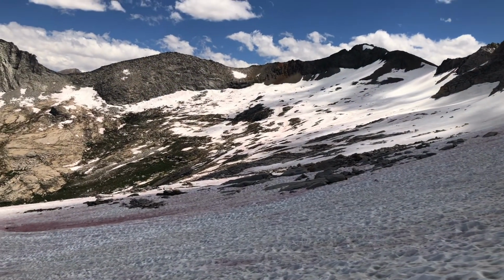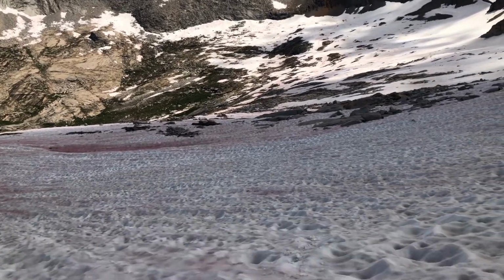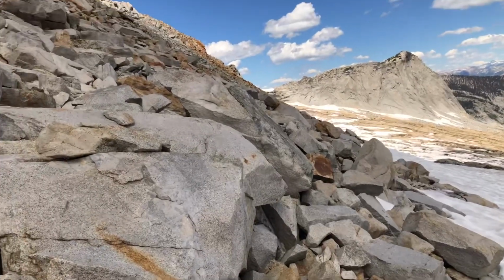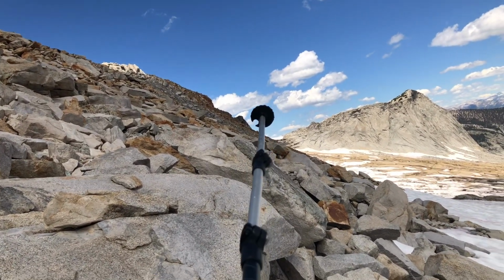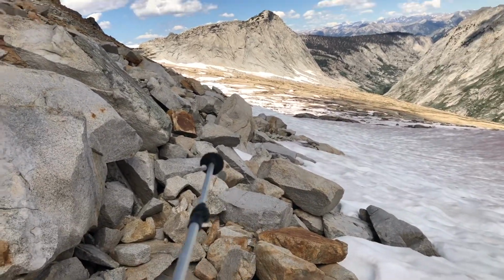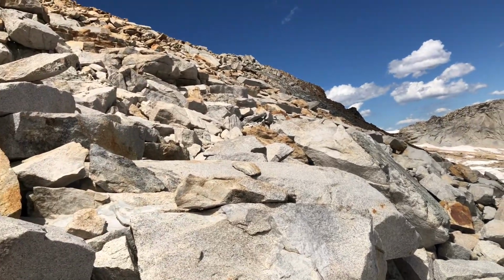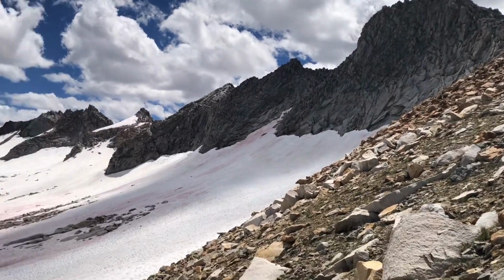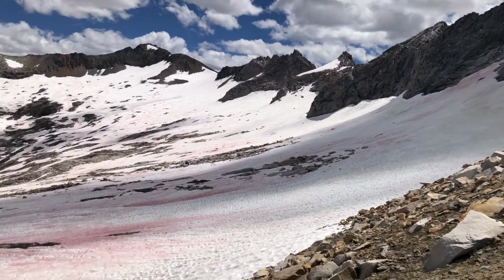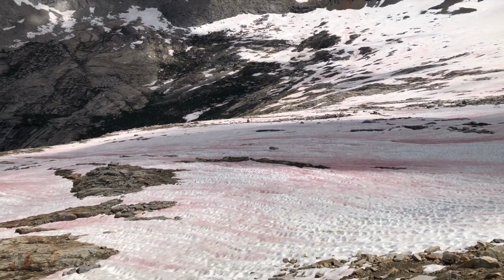All right, part one is done. We came from those rocks down there, worked our way up the snow field. Now we're in this rock field, and we're just going to traverse straight across, not gaining a ton of elevation because the rocks are pretty much garbage here, and eventually hook up with the switchbacks. Well, we made it up that. Pretty cool.